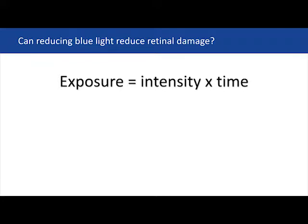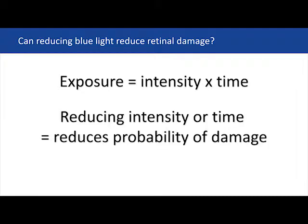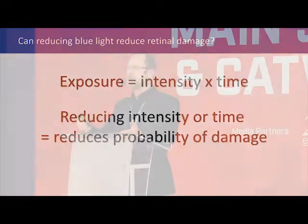Remember what I said about exposure. It's all cumulative, so it's all about exposure. There's a probability function which we'll ignore. The main thing is it's intensity times time. So if I can reduce one component of that equation, the intensity side, then I reduce the probability of damage. It's that simple. It's a cumulative thing through life.